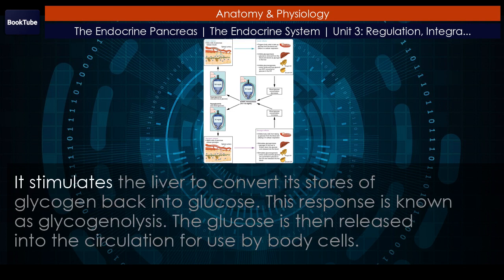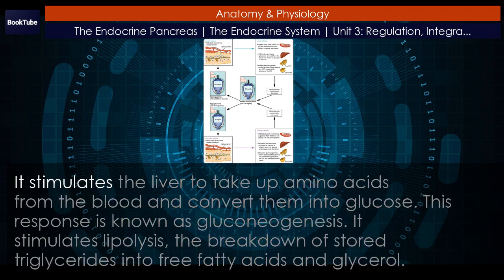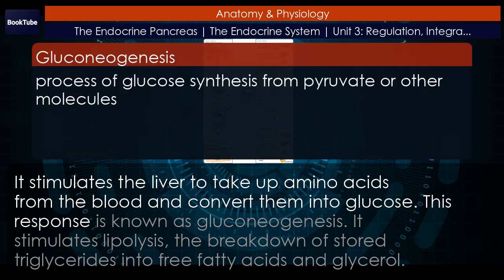It stimulates the liver to convert its stores of glycogen back into glucose. This response is known as glycogenolysis. The glucose is then released into the circulation for use by body cells. It stimulates the liver to take up amino acids from the blood and convert them into glucose. This response is known as gluconeogenesis.